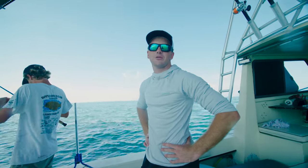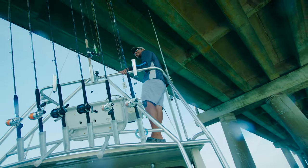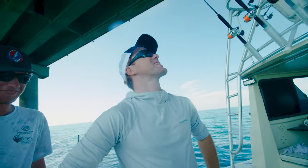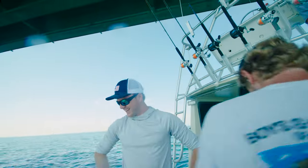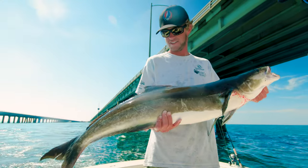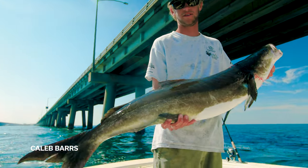The sun's just now getting real high in the day. We're getting them. If I can just get myself together. Oh my goodness. Just caught another nice one, 48 incher. Probably fifth or sixth one of the day. Ended up being a pretty one.